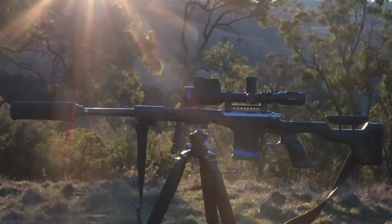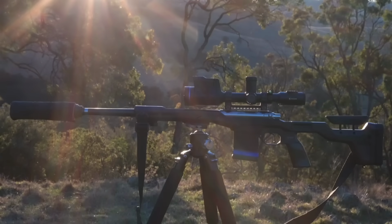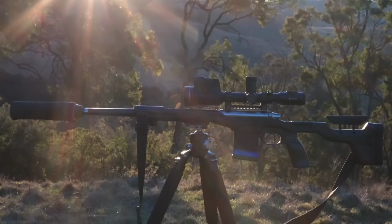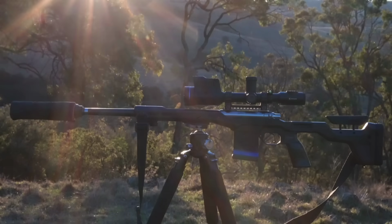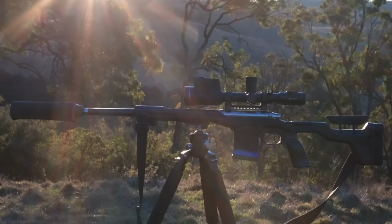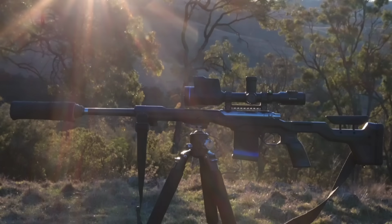This shoot, as usual of late, I'm running my custom 308 Winchester. The details of that are all down in the video description. On top of it at the moment, I've got my Pulsar Thermion 2 LRF XG50, and for the daytime shots I've been running a Pard DS35 digital day-night scope.